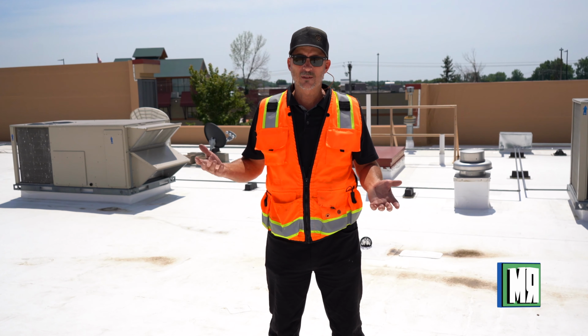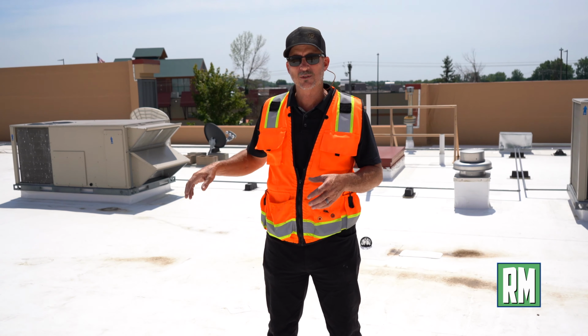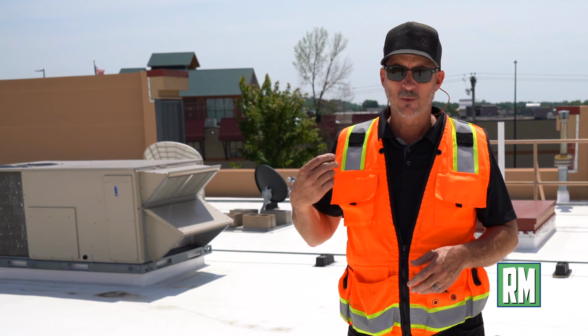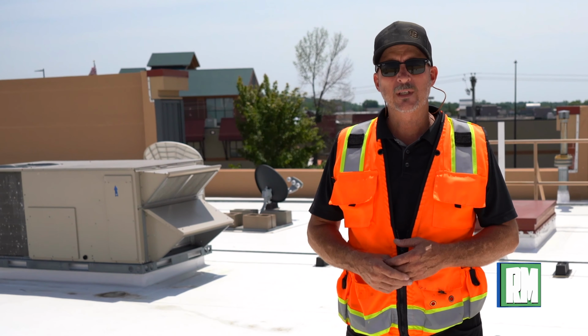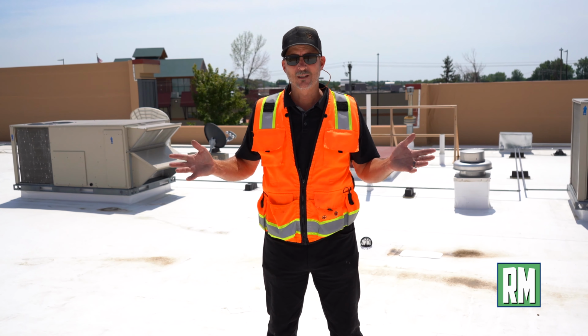A lot of times on some of these other roofs that you see, they'll just put a metal flashing around there and some screws. There's different ways to do things. The way we do it, it doesn't leak when we get back. We like you guys, we just don't want to come back and see you after we're finished. We don't want you having any issues.